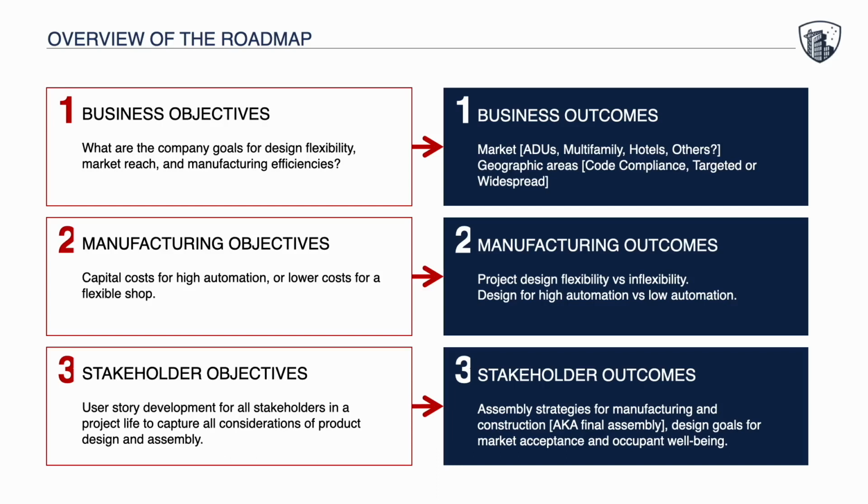Next is our manufacturing objectives. Are we investing in high capital costs for high automation, or are we keeping a very flexible and more low-cost manufacturing environment? And lastly, our stakeholder objectives. We are all stakeholders in the process in this room. We have a voice in what a product means to us, and the way that we uncover that as product designers is by utilizing user stories. Out of that come our outcomes, which inform our assembly strategies. It informs our features, which are connected to user benefits, etc.